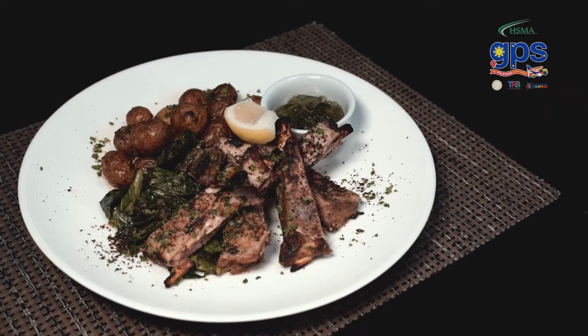Wow. I'm not a big fan of lamb, but this is good. Oh, thank you. And it really goes well with the mint jelly. And the meat is so tender. Yes, because of the sous vide process. Friends, this is definitely worth your time to try because this took a little more than half a day to prepare. So if you're at the Sky Deck, you must try the lamb ribs.